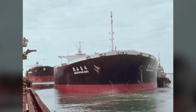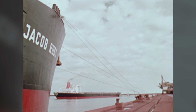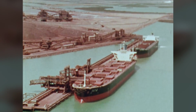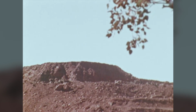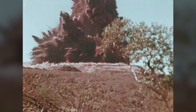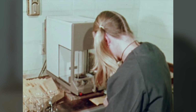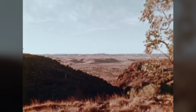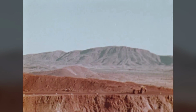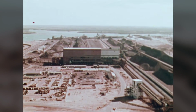Think of a ship like the Chidori-San Maru, 160,000 tons. 3 of them would make 1 kilometer of ships. Think of a port that can berth such a ship. Then think of a mining operation that can fill it. 140,000 tons loaded in 24 hours. Rigid quality control. Blended to specification. Lump size to customer requirement. Unlimited reserves. And you're thinking of one company. Mount Newman. The big one from Western Australia.